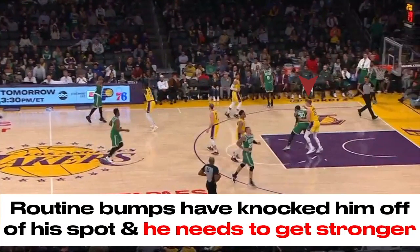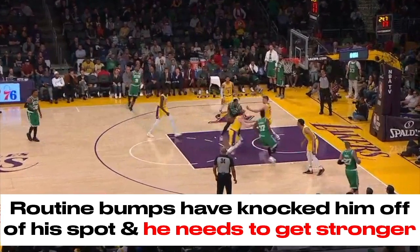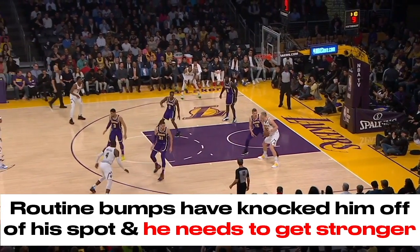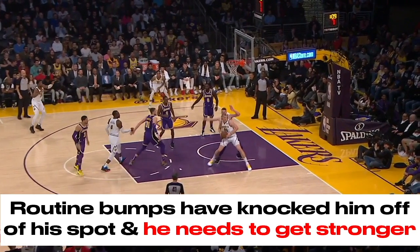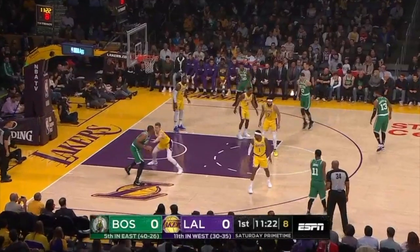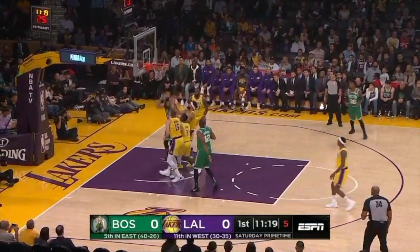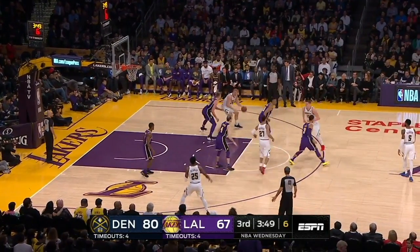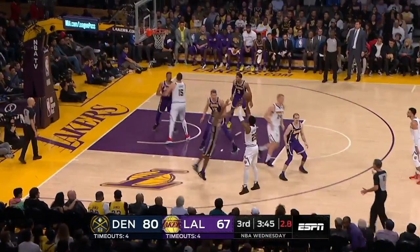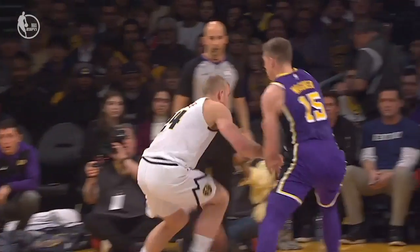Strength has been his biggest issue on defense. He gets knocked off of his spot too easily when offensive players initiate contact, and that's been most prominent in the post, where opposing teams are seeking him out. You can see him getting rocked back on several of these. So he'll start to get his weight leaning forward to try to compensate for that, and then they can spin off of him.